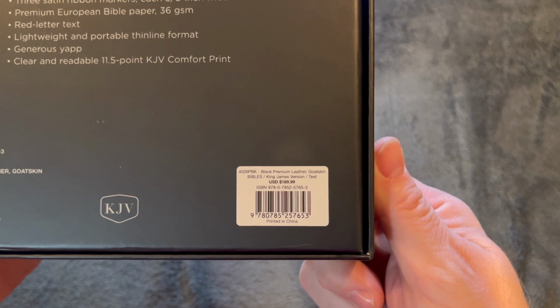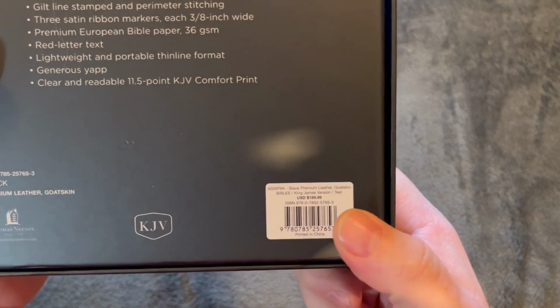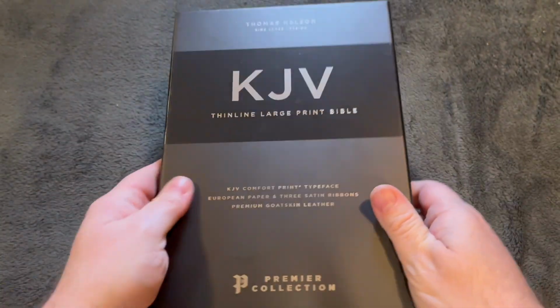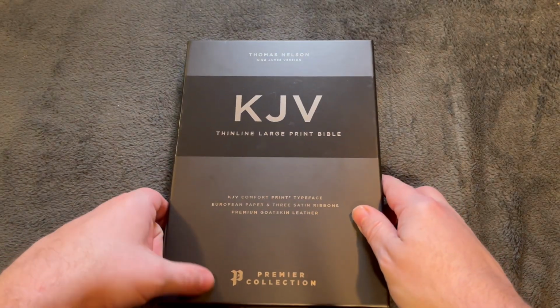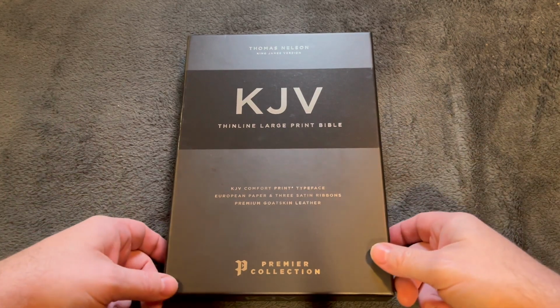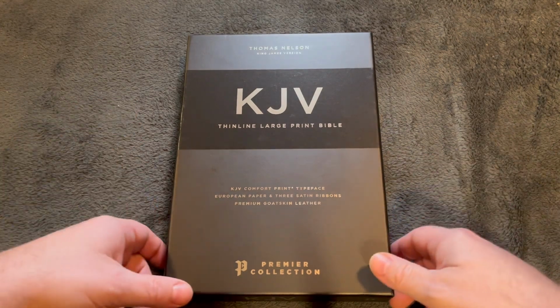and it retails for $189 US. And being in Canada, that's very pricey. But what's really good is that I did not pay all that for this, so I'm very happy to get it for a pretty reasonable price. And that is what the Premier Collection from Thomas Nelson is known for: really high quality Bibles, not high prices.